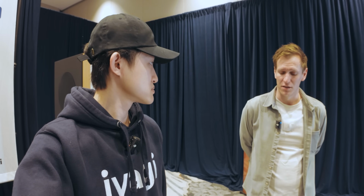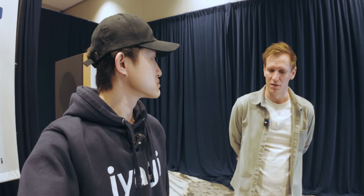Next, I wanted to ask Amadeus to what extent their components are made in-house. Okay, so everything starts with an idea of how we can make our systems and our products better.